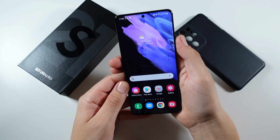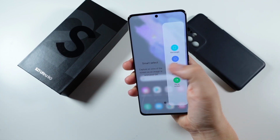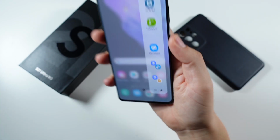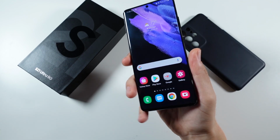So if you like the curve action, it's still a little bit here. If you go over here, you can kind of feel that edge panel out a bit, and of course those come here as well. You have the app pairs just like you would have on the Note device as well as the other Samsung devices. They kind of brought those features to most of the lineup now.